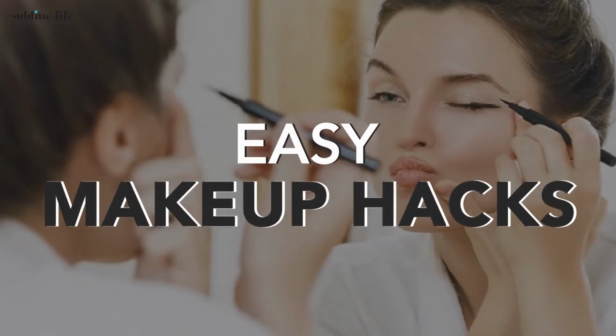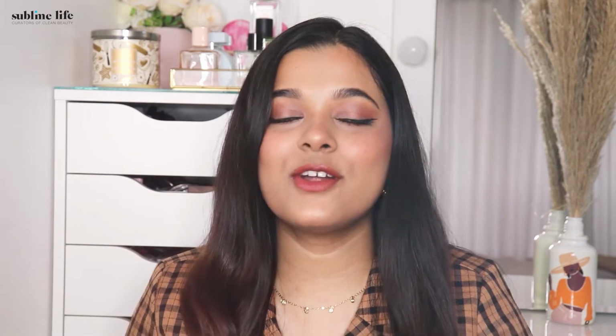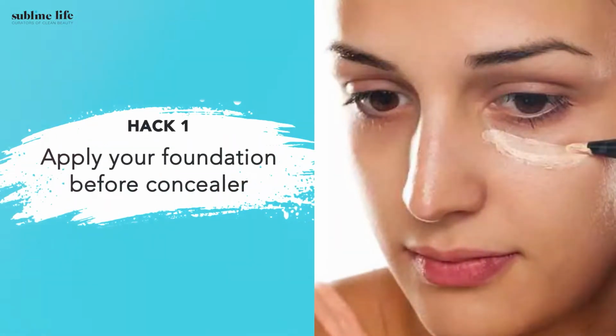Today I'm going to be sharing 5 makeup tips that I swear by and will help you achieve a beautiful makeup look just like a pro. So let's start with the first hack. Apply your foundation before concealer.